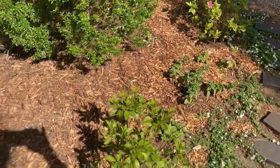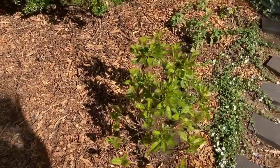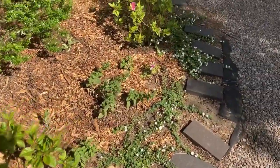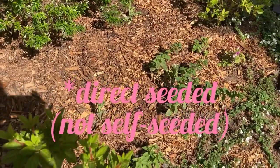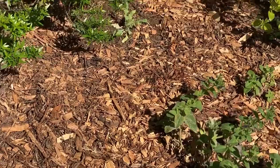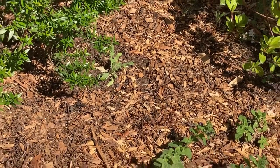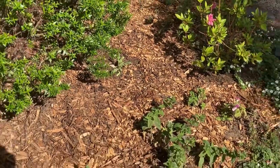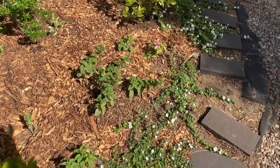Sadly, the poppies that I planted behind this azalea did not survive. But I'm happy to report that the 2 that had self-seeded, so one of them is right there, and then there's another one, right over there, seem to be doing really well. They're bigger than the ones that I had grown in a seed starter, in a cell pot.